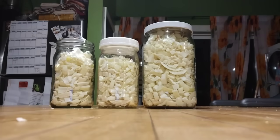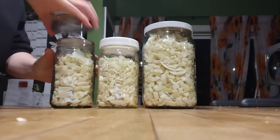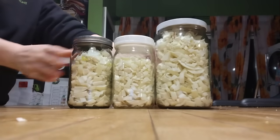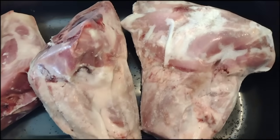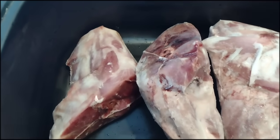One of the ways was making a French onion soup base with beef broth, and I did several batches of that, and that just got the onions into jars. So I decided that the next way I'm going to preserve the last bag of onions is to be making a ham and bean soup base.